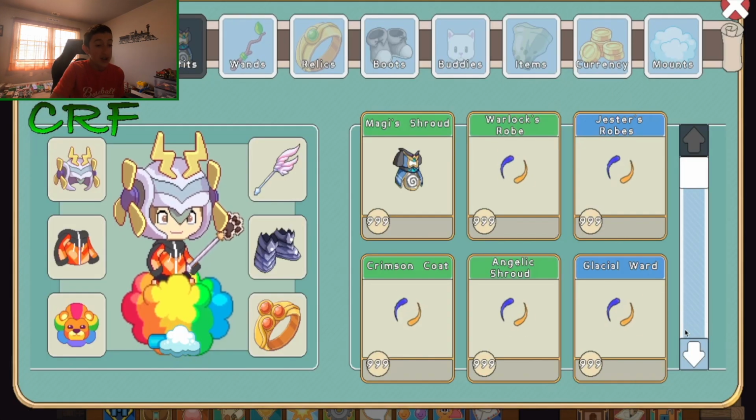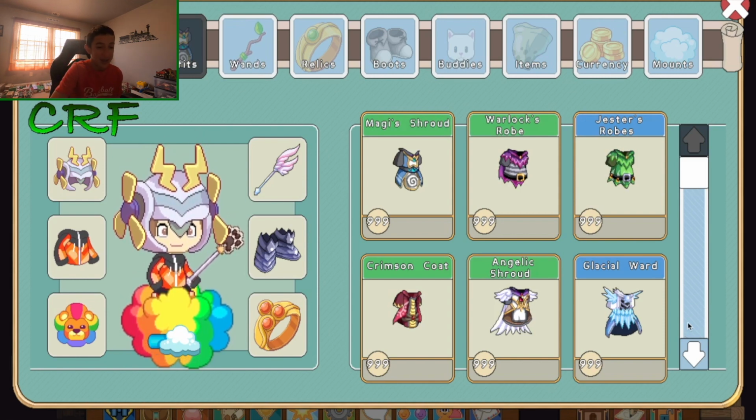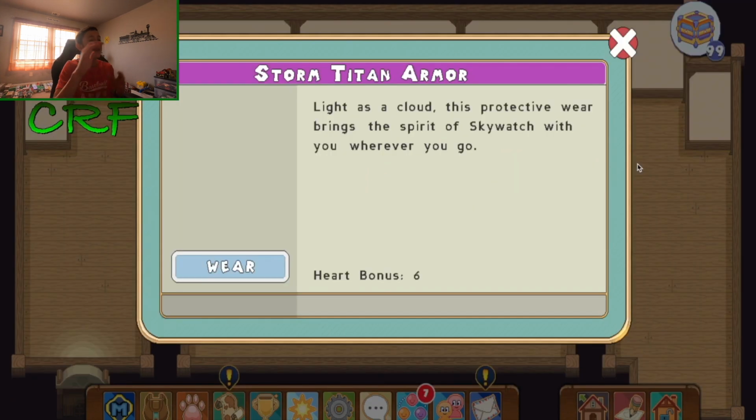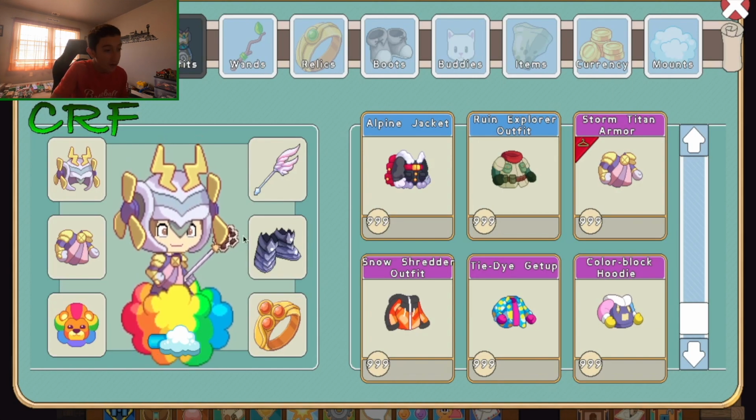Okay, now we're just gonna go in the outfits, because I said if there's a hat, there's gotta be an outfit. So I went to the outfits, scrolled up one, and there we have the Storm Titan armor. It's light as a cloud. This protective wear brings the spirit of Skywatch with you wherever you go. So now we have the Storm Titan helm and outfit on.